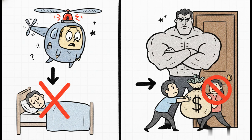Maintenance covenants mean you can default through pure inaction. The helicopter parent checks the room. Incurrence covenants mean you only default if you attempt a prohibited action. The nightclub bouncer stops you at the door.